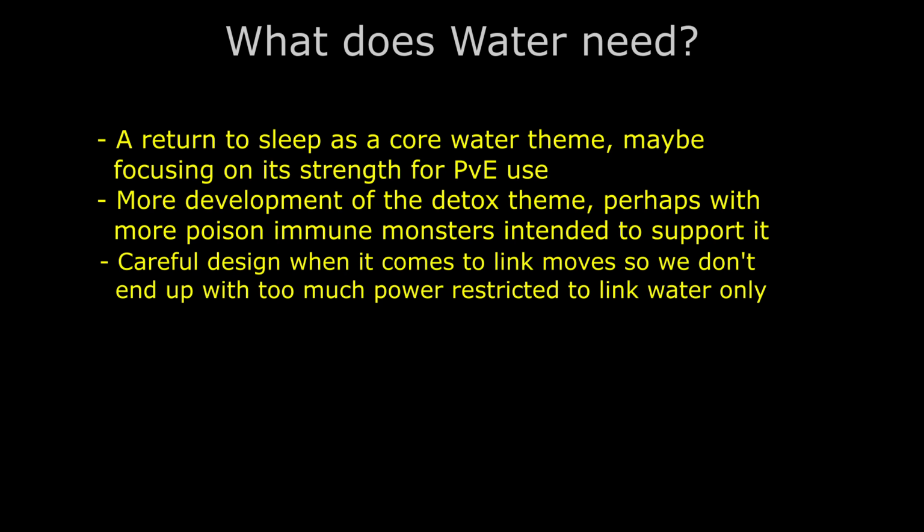So anyway, that's where water stands now, and what I would think it needs is a bit more in the sleep category. I mentioned that when talking about what we got in sleep this year. I think water is known for sleep, and it'd be nice to see a return to that and focus on that and make it sleep in PvE, not necessarily stuff that makes it really good in PvP, because nobody likes the sleep meta in PvP.